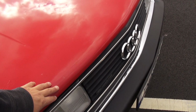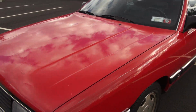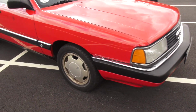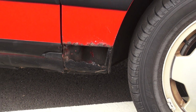The hood is very bad. I don't know who painted this and what they were smoking when they did, but this is the way I got it. And it's really a shame. I did have the front bumper painted. It came out very nice. This is the worst of the car here. It rotted away. And I do have the plastic piece for it.